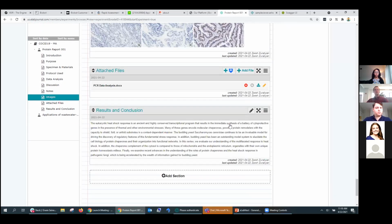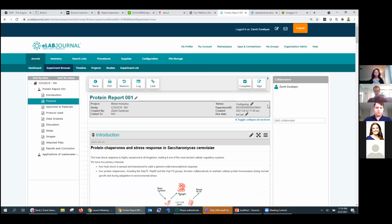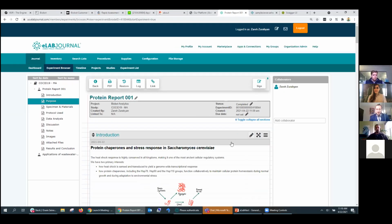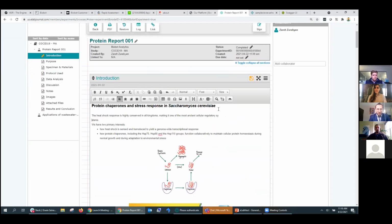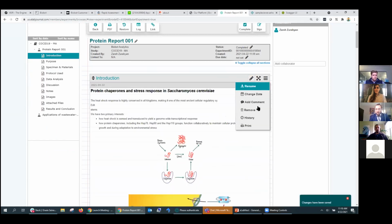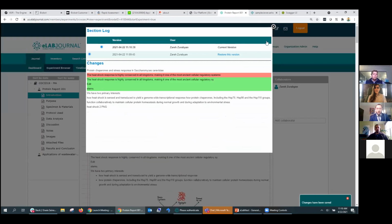And now once I'm done with this and I'm ready to submit, maybe I complete it first before signing off because I'm not ready to sign off on it yet. When you do complete, it's just a status change and you can still come back and make your edits. So if I do this, I will have a nice little history tracking showing me what I have edited in here.